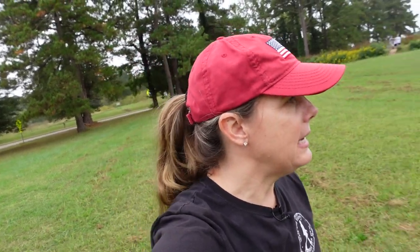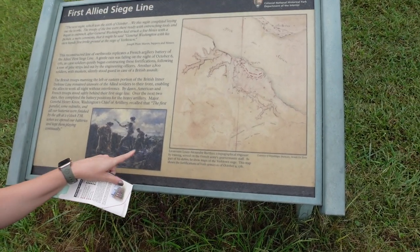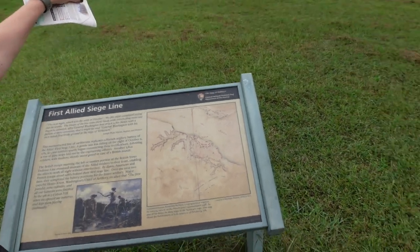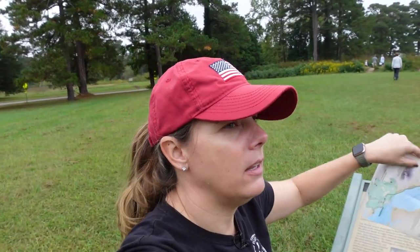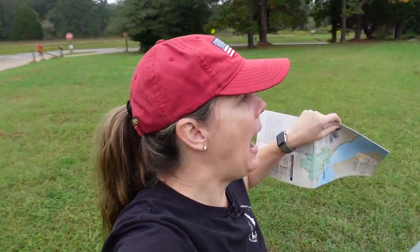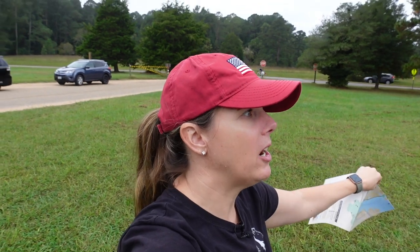This is the second stop. This is the siege line. We saw the British line, and this is where the Allies come in, the Americans and the French, and they start digging. This is after Washington has met with Rochambeau, and they decided we're not going to attack New York, we're going to come down here and attack Yorktown.